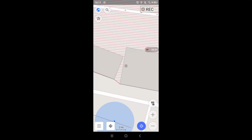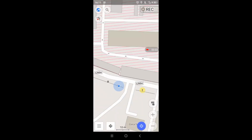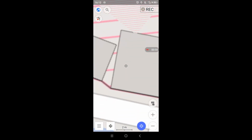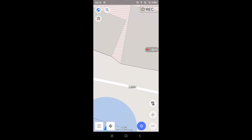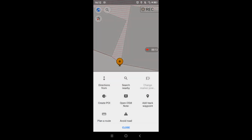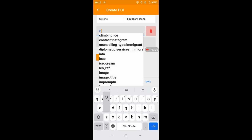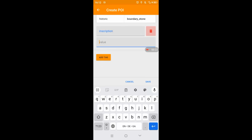In OSMAnd, you zoom in on your location and add a marker as close as possible to where the actual boundary stone is, and go into Actions and create POI. And under POI type, you type in boundary or boundary stone. And in the advanced tags, you can add the inscription. In this case, this was number 5. I couldn't type in the arrow. I added that later on in the iD editor.